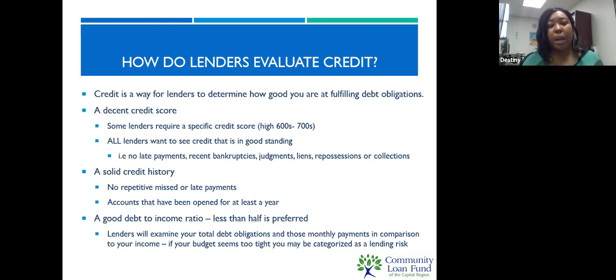And a good debt to income ratio. Some lenders do look at that, and that's just your total debt obligations versus the monthly payments in comparison. That's how they decide if your budget may be too tight to support extra loan payments. You don't want to be overextended. And that's a lender's worst fear as well, that you may not be able to repay our loan because you have all these other things going on. Not to say that you couldn't get approved, but those are some of the things that go into account when we make lending decisions.